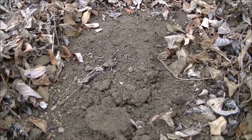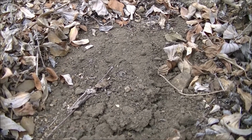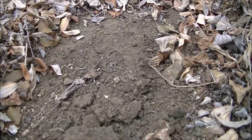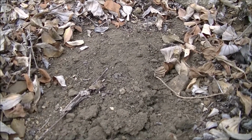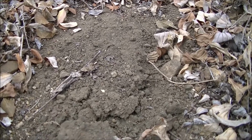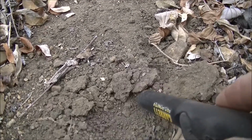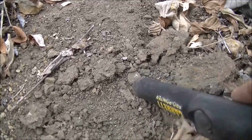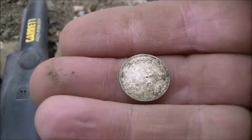Well, I got a good target here. It was 80 on the scale for the AT Pro. And it didn't move from 80, so I'd say I've got a good find here, hopefully a coin. But anyway, see how I go. Ooh, oh, look at that, a threepence, you beauty. Look at that, little tiny threepence.